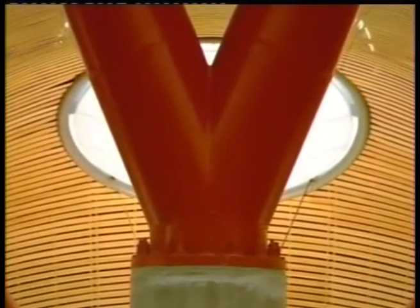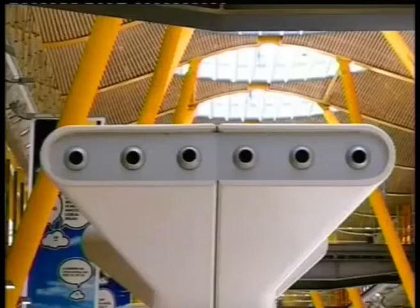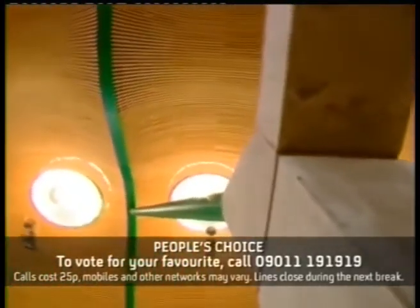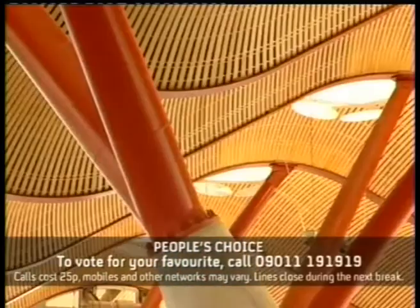Nothing is hidden. You can see what's holding the building up and together. Necessities like air vents are made the stars of the show rather than hidden away. But here, as at the Welsh Assembly, there's a new sensuality to Rogers' work. The forms have become more organic, even poetic.